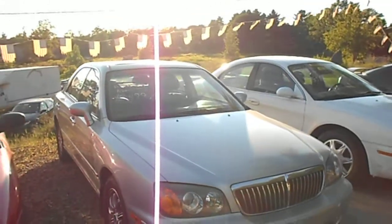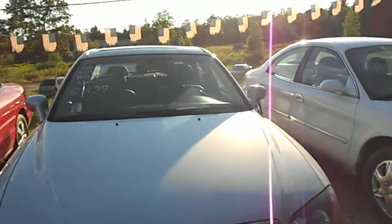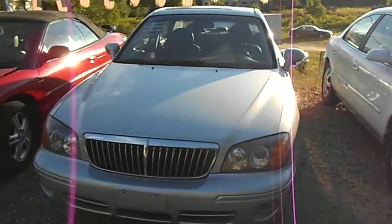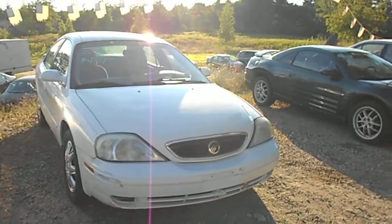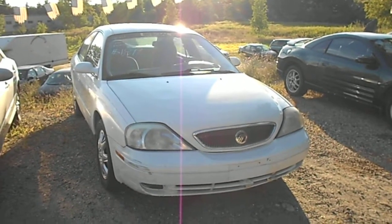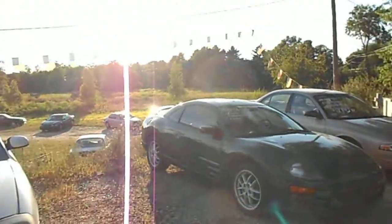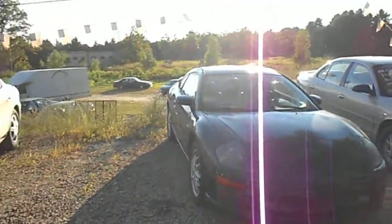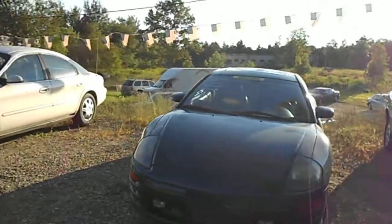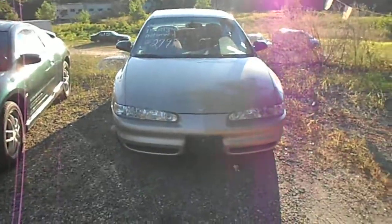This is an 03 Hyundai XG350L. This car is beautiful too. I've been driving it. It's $34.99. This is a 2001 Mercury Sable sedan. This thing runs good too, and it's $18.99. This is a Mitsubishi Eclipse. It's an 01 automatic. It's got about 138,000 on it, and it's $28.99. Here's an old Intrigue.